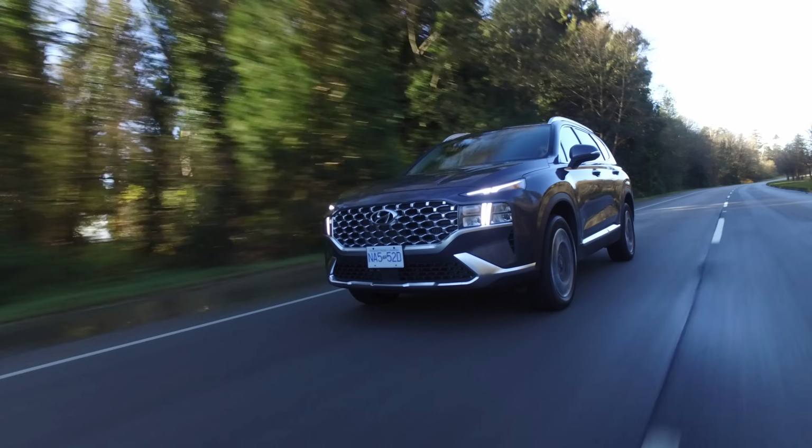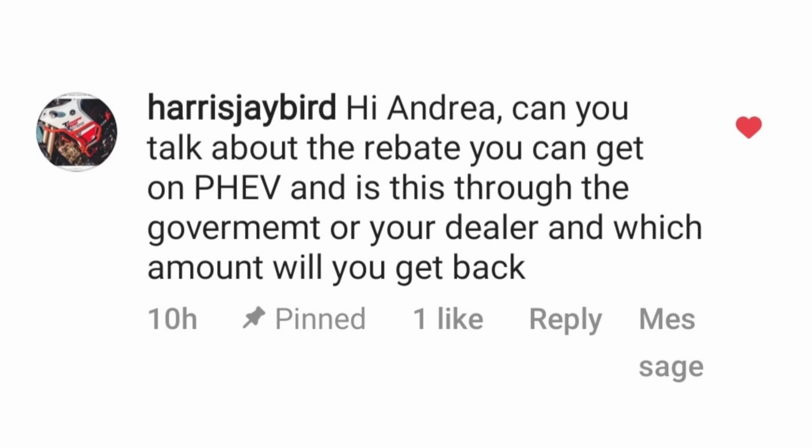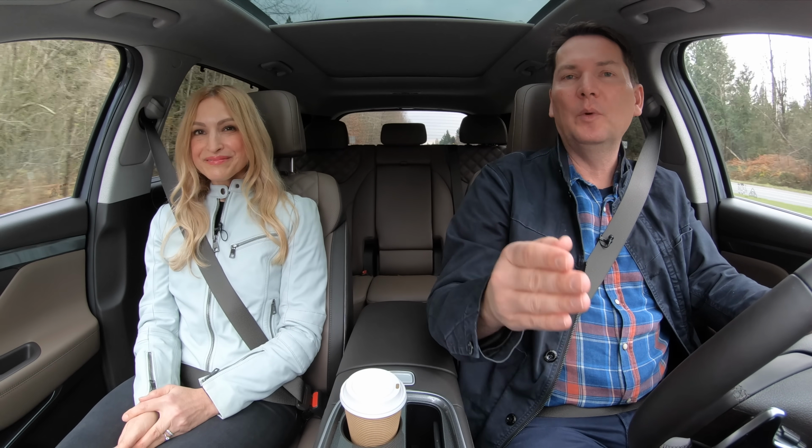And now it's time for our hot topic. What's this one, Andrea? Can you talk about the rebate you can get on PHEVs, and is this through the government or your dealer, and which amount will you get back? So we're going to break this down as simply as we can. There are rebates for full electrics and there are rebates for plug-in hybrids.